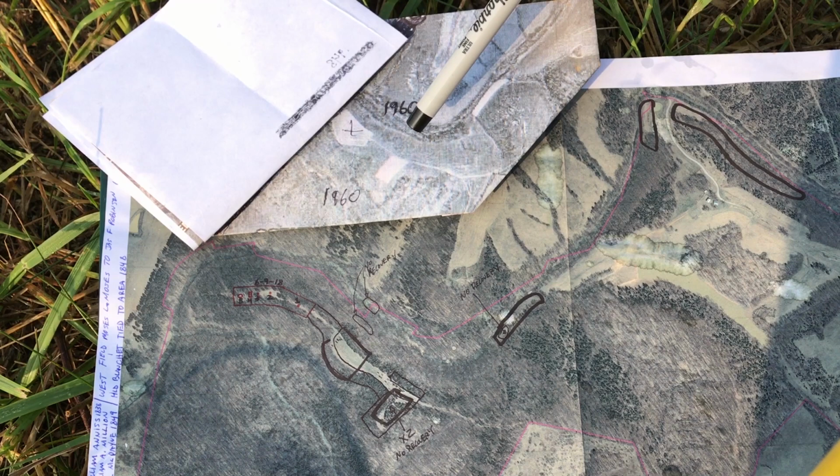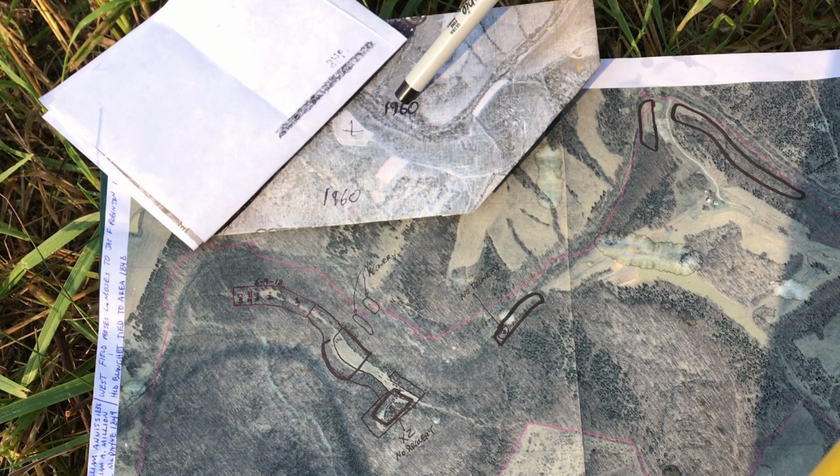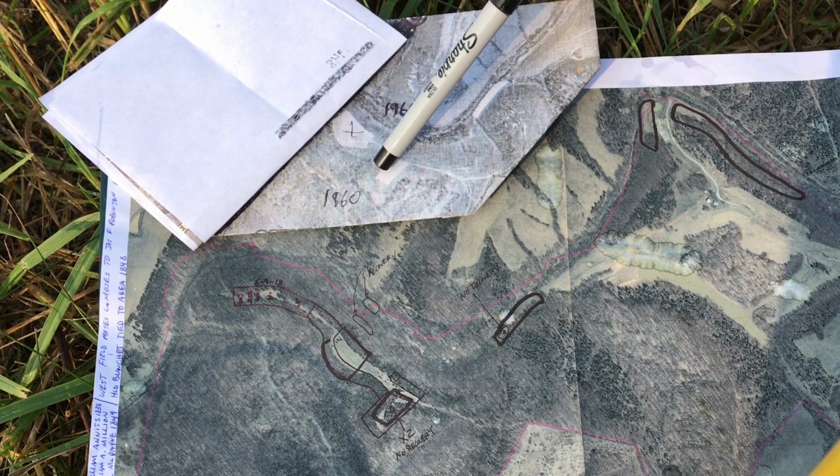And so in 1960, this is a fresh field. I have a picture from 1948, but for some reason it's not with me. This was just woods, and it got cleared between 48 and 60. So that's the only information that I have. So I'm saying in 1960, which fits the story, this field was plowed, which is right here. You can see that darker line there. And then this area was plowed.